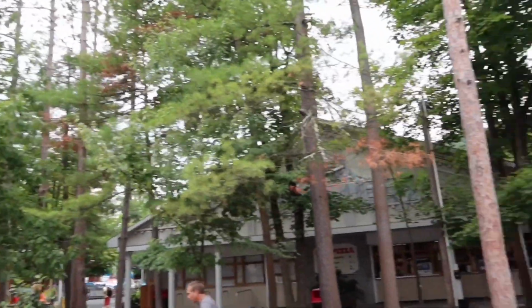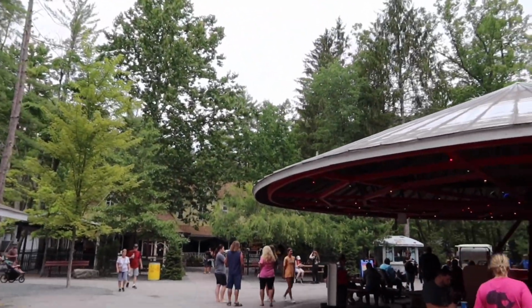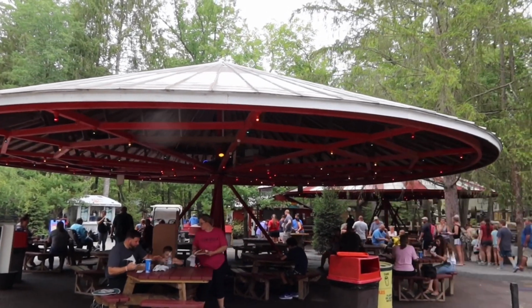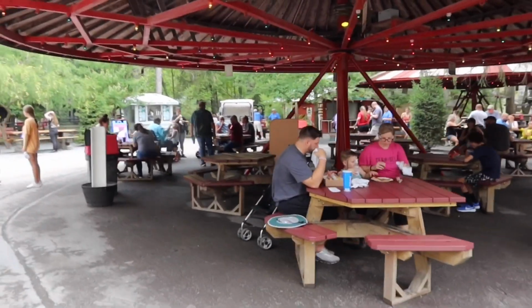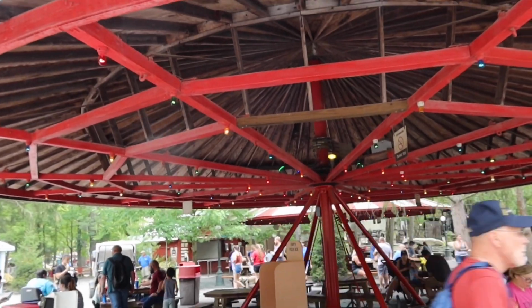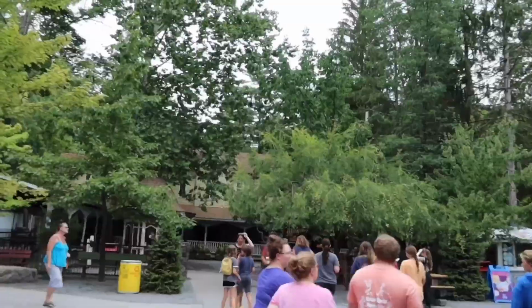One thing I always loved about Knoebels is how it sits in the trees, hidden in the wonderful landscape. And look at this, you would think this spinning umbrella thing is a ride, but it's not. That's just a picnic area where you can eat your food. Isn't that cool? Check out the awesome lights. It spins, but look across in the trees.